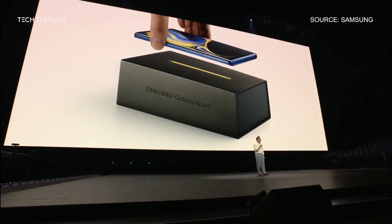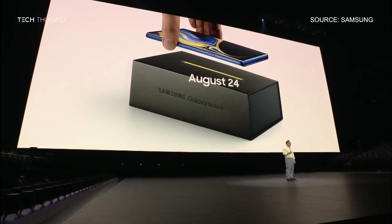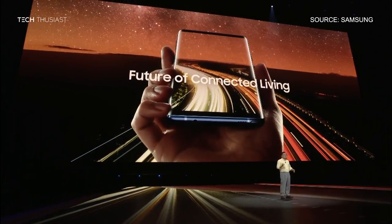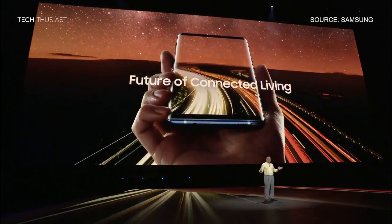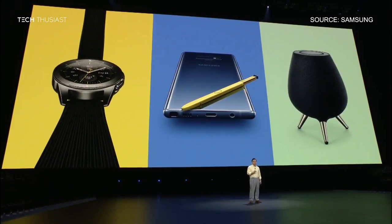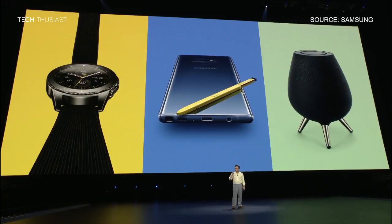So I'm excited to announce that the Galaxy Note 9 will be available beginning on August 24th. The future of connected devices and seamless experiences begins here and begins now. From the speakers for your home, to the watch on your wrist, to the music you listen to, and the phone that powers your life.